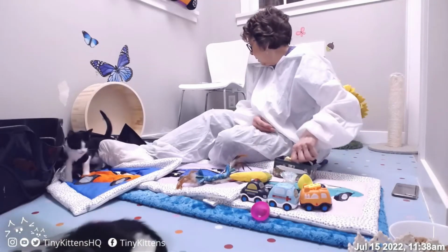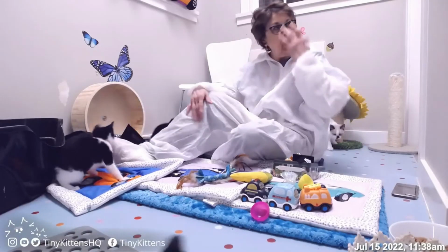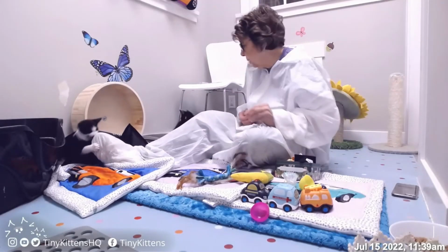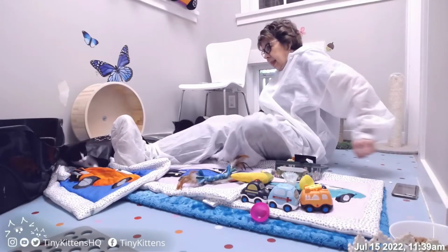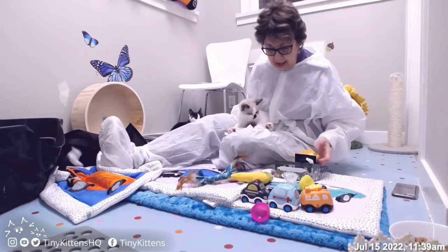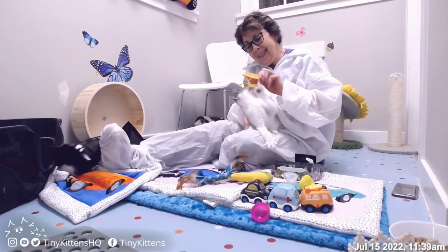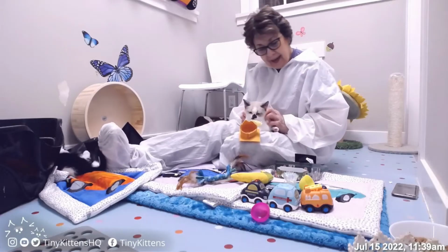Okay, you got the mouse. Okay, we need Monterey. Where's Monterey? Is he you? Is that Monterey? Oh, cute. So cute. Who's Monterey? Where's Maverick? Maverick, come here.